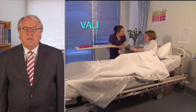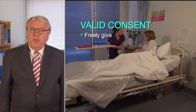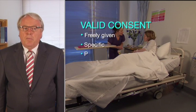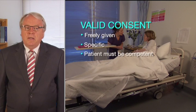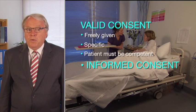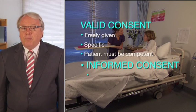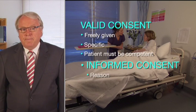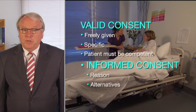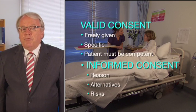For patient consent to be valid, it must be freely given, specific for the proposed procedure, the patient must be competent to consent, and consent must be informed. For consent to be informed, the patient must understand the reason for IV cannulation, if there are any other suitable alternative treatments to the proposed procedure, and the inherent risks involved with the procedure. In effect, the consent process is part of patient education.